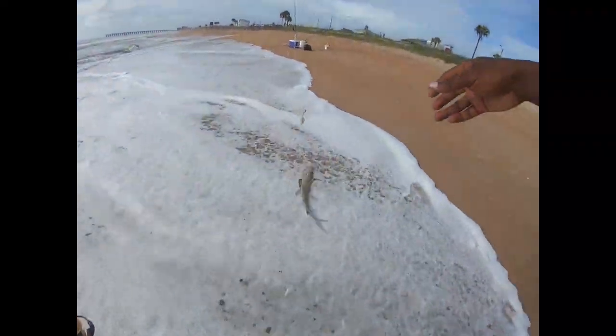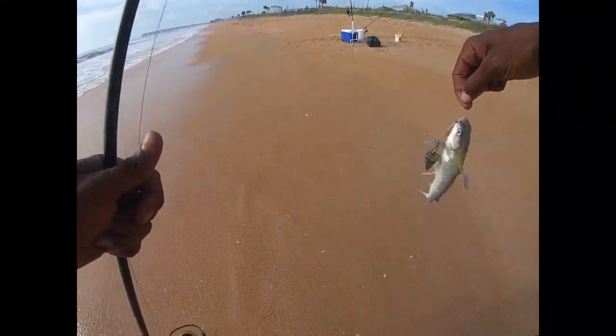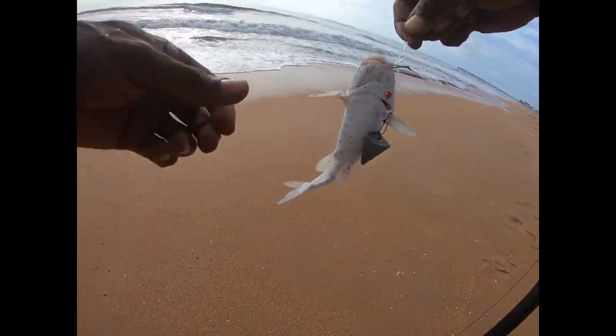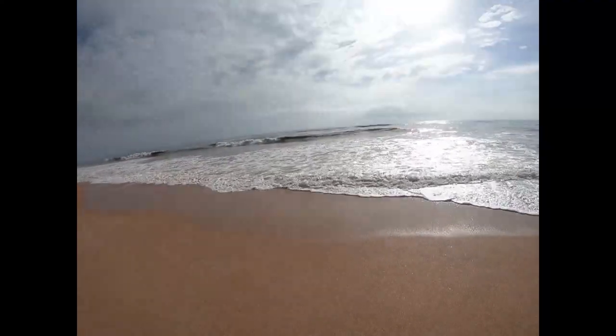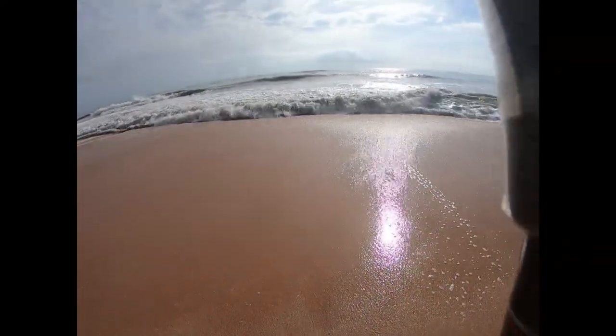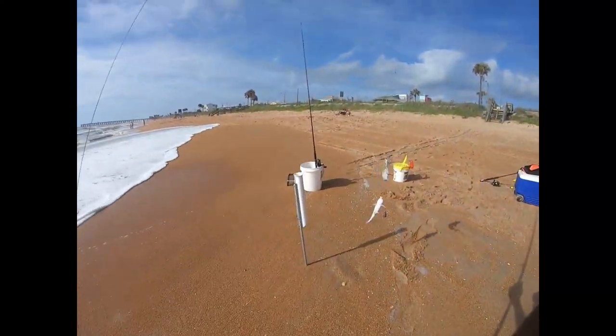What is this? Looks like a saltwater catfish. A little too small for me. I'll go ahead and throw him back. All right y'all, we got something. Two catfish, not one but two.